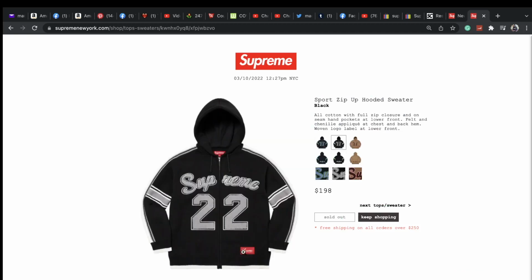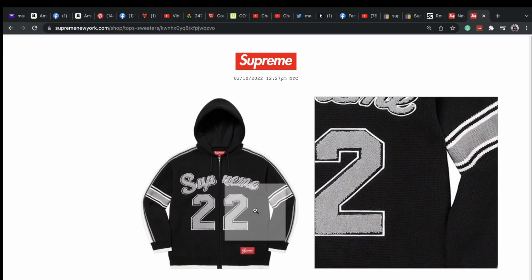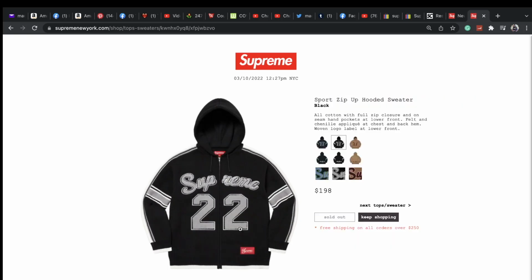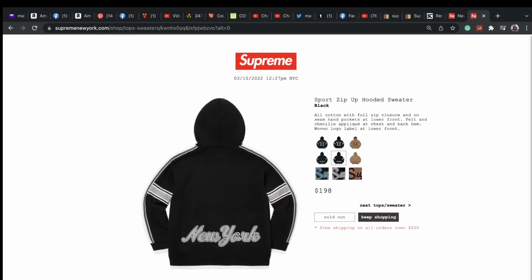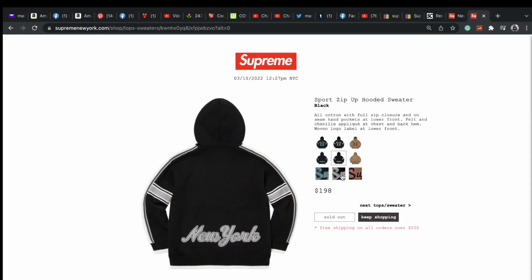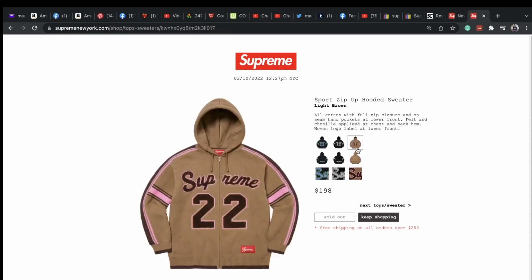And this one's the black color, sold out. Light brown, sold out.